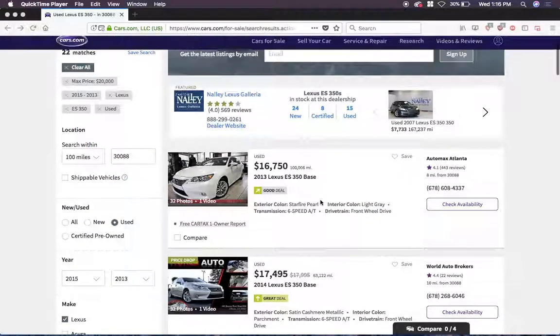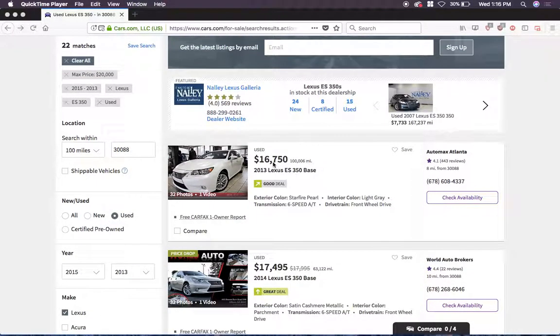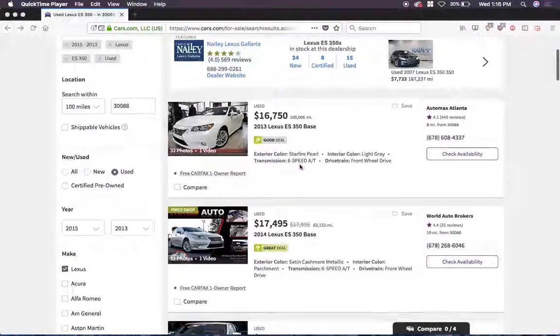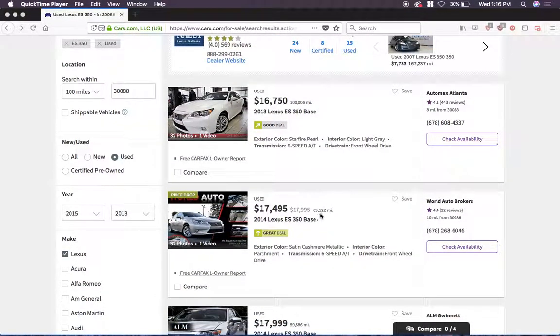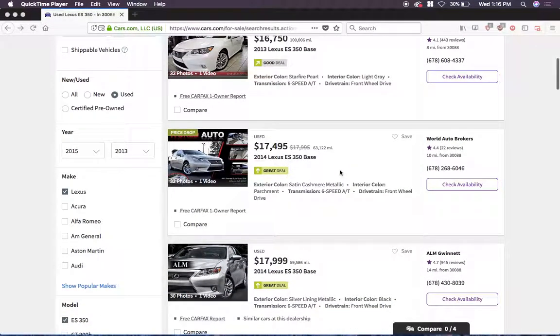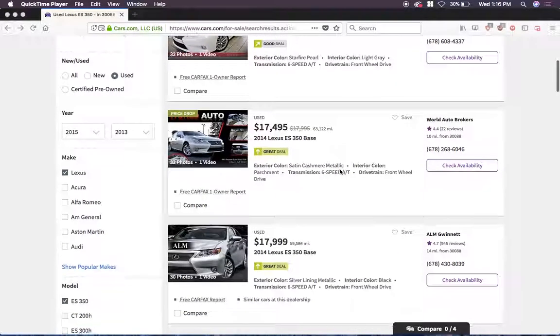So the first car listed here is a '13 ES350, $16,750, over 100,000 miles. Now immediately below it, you've got one with 63,000 miles, not even $1,000 more. So that should immediately jump out to you that this is overpriced, right? Also look at the Carfax, one owner Carfax. That plays a role too, but we will touch on that in a minute.